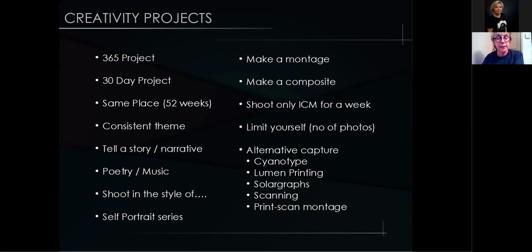And for me, that's really against why I take the images. So I think you could fall into a trap with a 365 project. That's just a suggestion. What I would say is try something like a 30-day project. So you're photographing something every day and find something that's really going to focus your mind on something. Or even try a same place project.